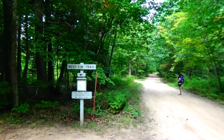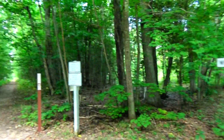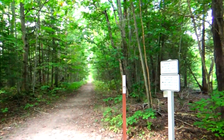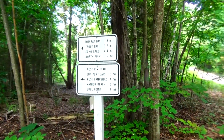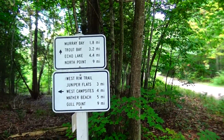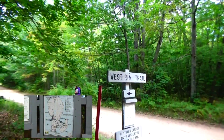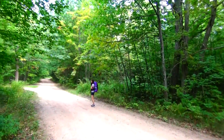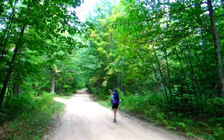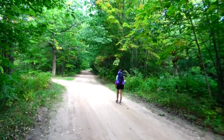We've now come up to our first junction. Rest Rim Trail still left. We'll be coming back tomorrow from that direction. And we could go that direction right now because Gull Point's 9 miles. But we're doing this in the opposite direction, counterclockwise. So we'll have about 12 more miles to go to get to the campsite. That way it's only 9 miles back tomorrow morning because we have to catch a ferry by 3 o'clock, and that's the last one.